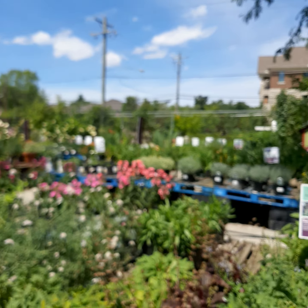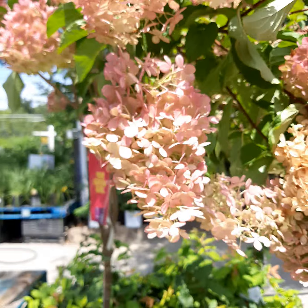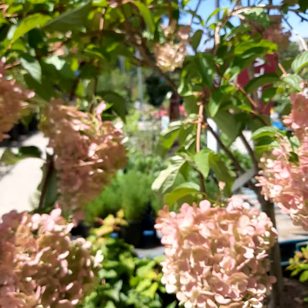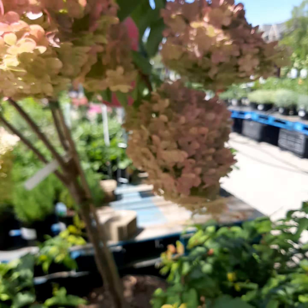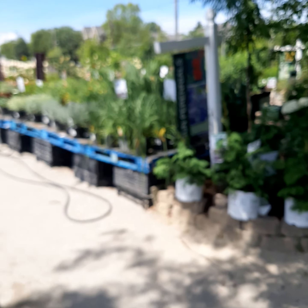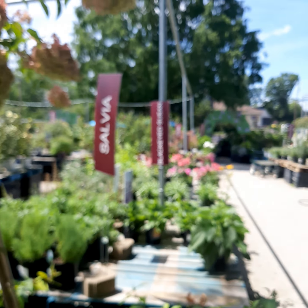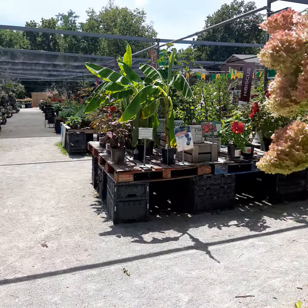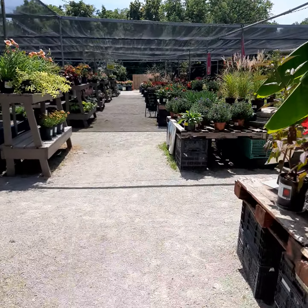This is a very pretty nursery here. Look at that. It's absolutely beautiful. Some black-eyed Susans over there. Beautiful.